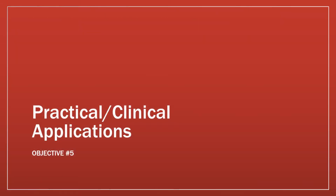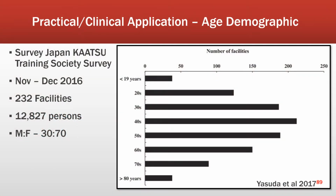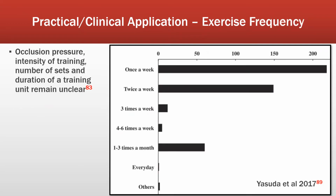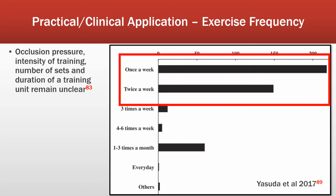Okay, so let's get to the good stuff, the practical and clinical applications. Again, taking from that survey study, we're looking at the age demographics here of the number of the subjects that were included from the different facilities. The common exercise modes are body weight, barbell, and machines, the top 3. This was done predominantly once a week or twice a week. 1 to 3 times per month was the third most often. As we've established with the previous meta-analysis, 2 to 3 times per week is sufficient and optimal, more so than even 4 to 5 times a week of BFR. Here you can see that only a small percentage of the facilities were actually using it at the optimal frequency.